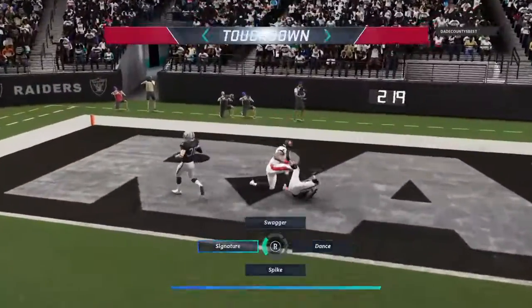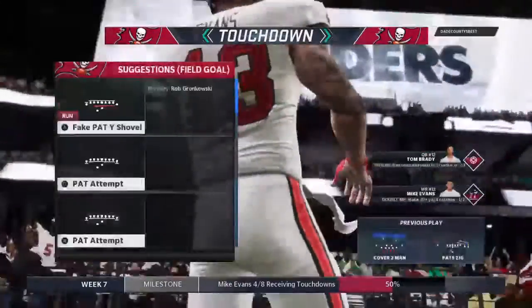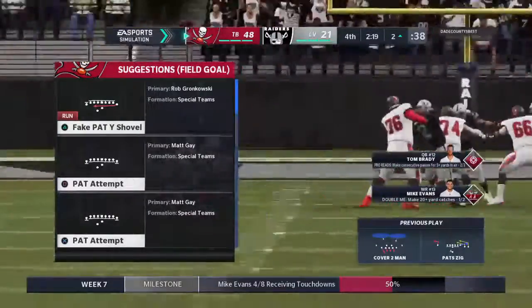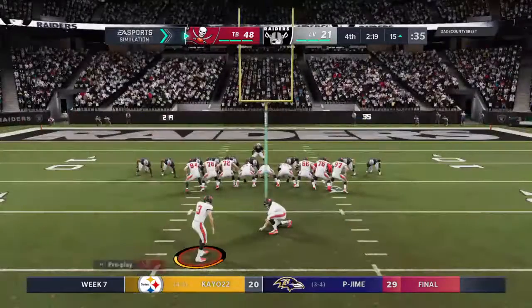And Evans hauls it in. Touchdown, Bucs. The 4th touchdown pass in the game for Tom Brady. And the Bucs are going to add on to their lead. Matt Gay on for the point after.